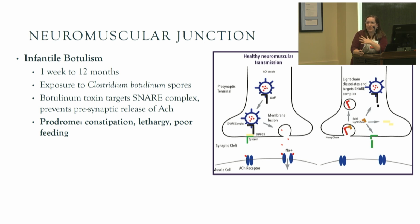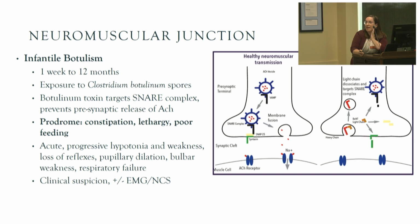They've just started looking really weird and really sick, and then they have this pretty fast acute decline. They get hypotonic, they get weak, lose their reflexes. On exam you can see pupillary dilatation, bulbar weakness, and then eventually respiratory failure. So it can be fatal if not managed acutely.